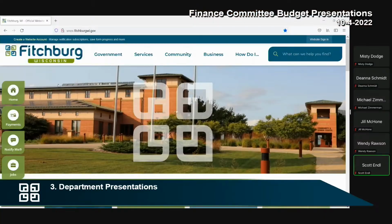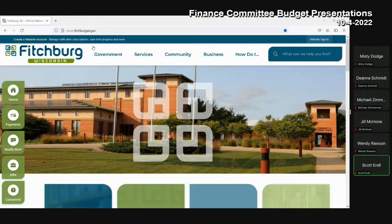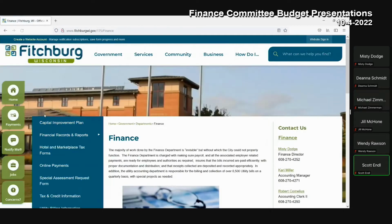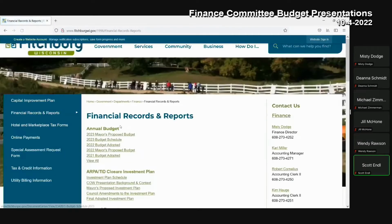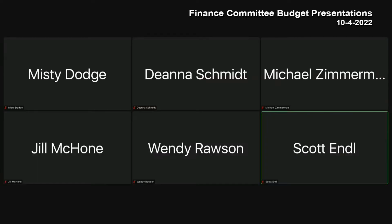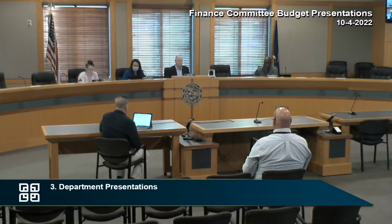So to start, the budget is available. This is the Fitchburg's main website. If you go to government and then under departments, and to the finance department, that's where you'll find the budget. Over here on the left, you'll click on financial reports or financial records and reports. And then the budget stuff is all up here at the top of this screen. So it's got last year's adopted budget, the schedule if you're curious about what next steps are, and then the mayor's proposed budget is at this link here. Could use the PDF instead though, because that's easier for me.